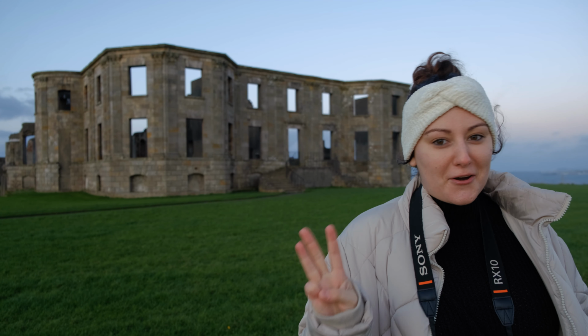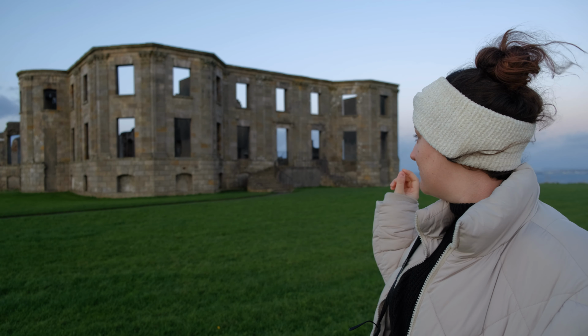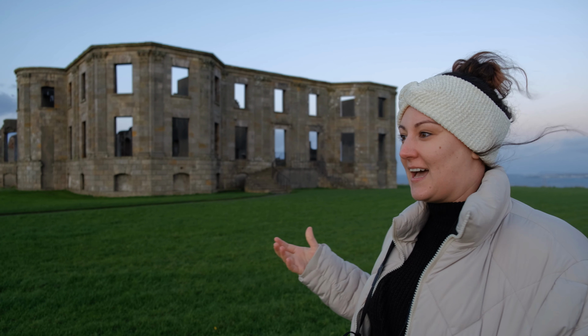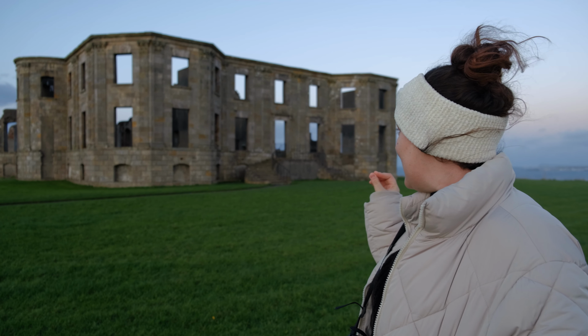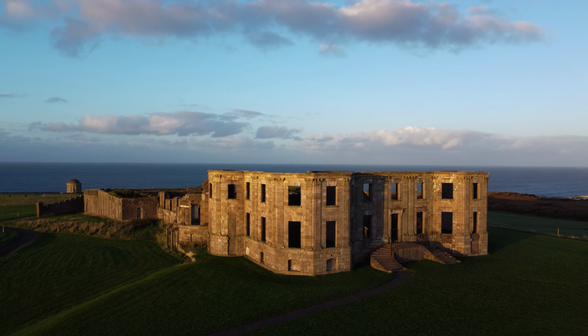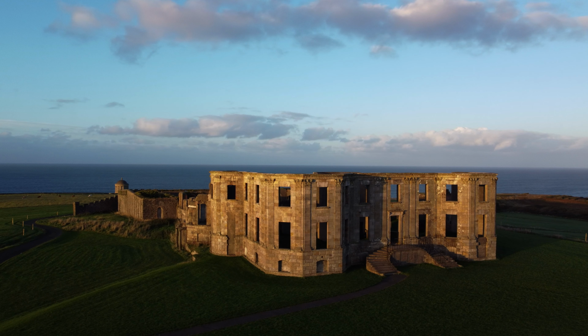We are at Mussenden Temple for the third day. This is the last location I think that we're going to go to for this video. We've been here before, so we kind of already knew what it looked like and tried to think about how we could get photos here. It's a beautiful building, and you can almost feel the history of what happened here, and that gives it that sense of eeriness.